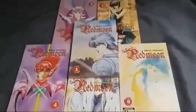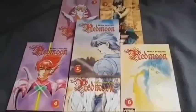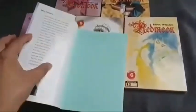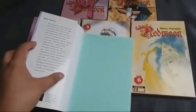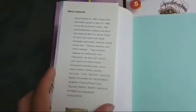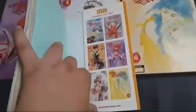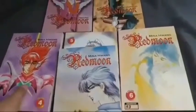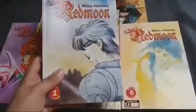Now, as you can see from the video, there are 6 volumes here. These are the only 6 that have been translated to English, as this was originally published in the 80s and such, and only 6 were translated, which is a shame because it's a really good story. The producer Comics One is one that I've hardly seen much by, to be honest, but it's a great story, really, and a great graphic novel.